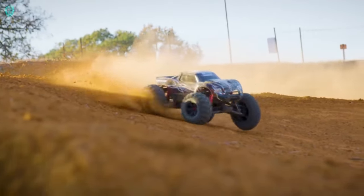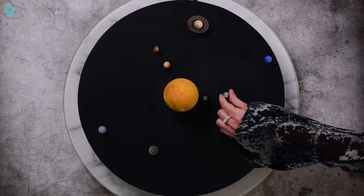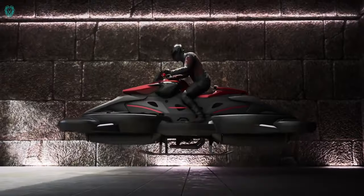Today, we're diving into a hand-picked selection of cutting-edge gadgets and must-have tools that are sure to excite everyone. Let's dive in and discover what's in store.